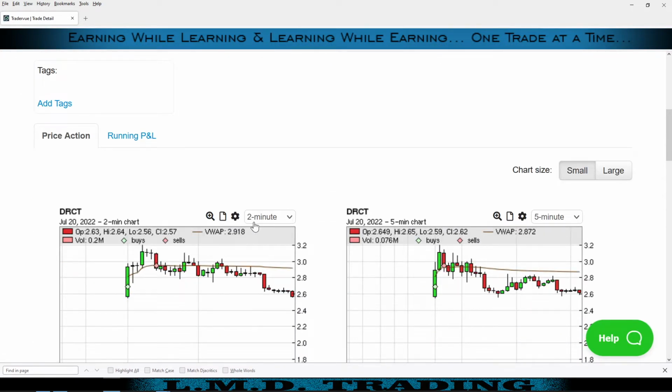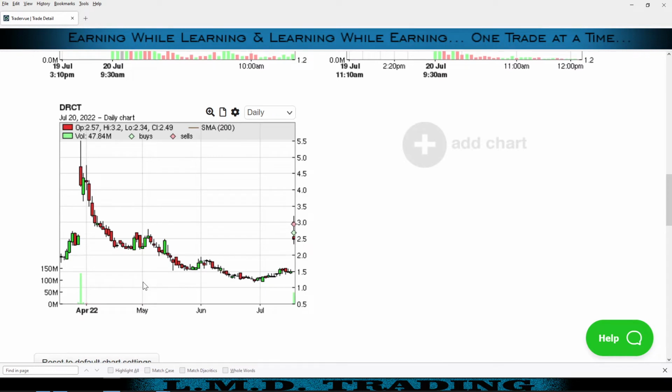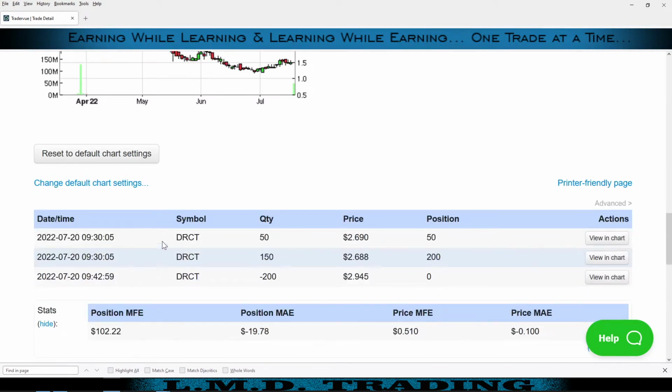200 shares on this one. If you look at the 2-minute chart, you see nothing. You look at the 5, you definitely not going to see nothing, because we got in this thing just a couple of seconds in. Even the 1 minute is not going to show anything, because we did not have a pattern. Or did we?